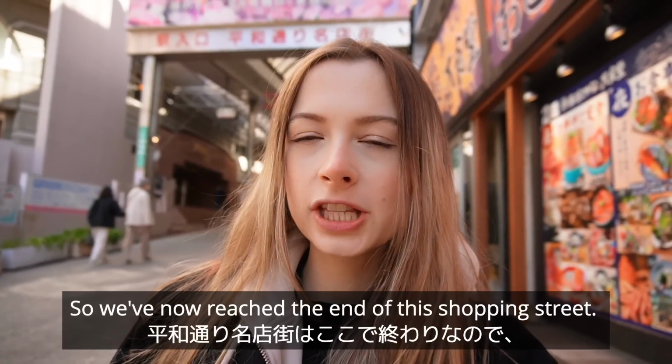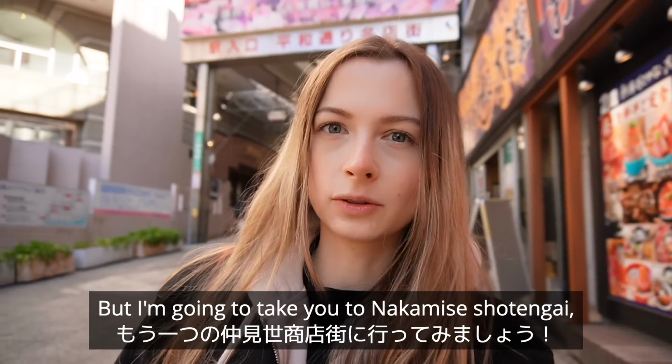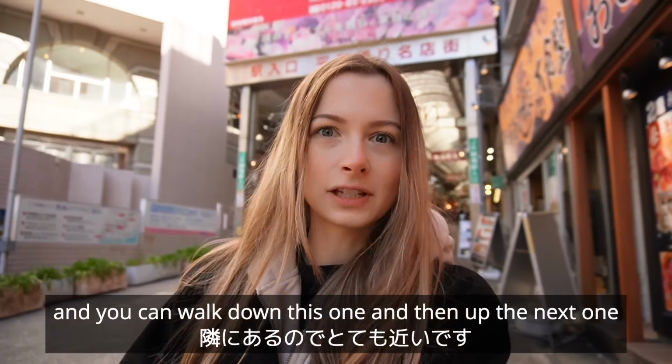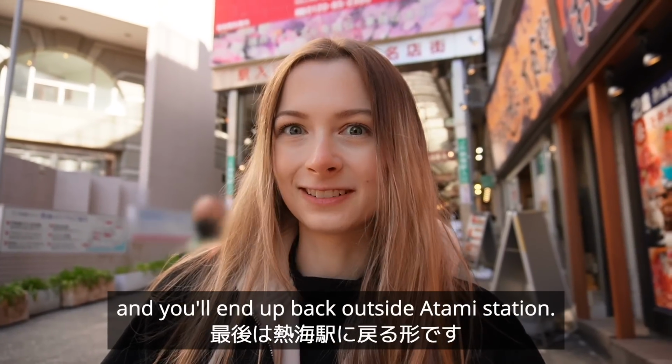So we've now reached the end of this shopping street, but I'm gonna take you to Nakamise Shotengai, which is the next one. So you can see how close they are. And yeah, you can walk down this one and then up the next one, and you'll end up back outside Atami Station. So let's go.